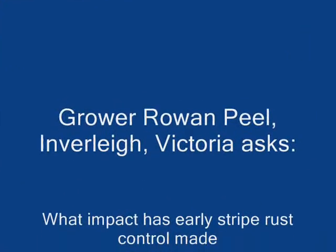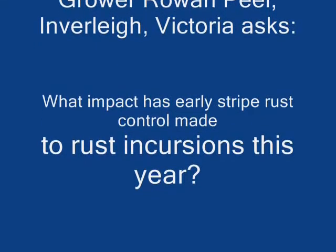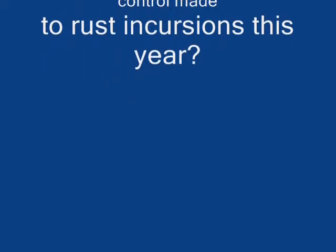My question to Colin is, what impact has early stripe rust control made to rust incursions this year?